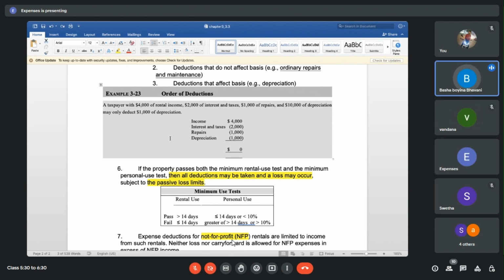Ma'am, can I? Okay, Bhavani, you can go ahead. Ma'am, here the rental income the taxpayer is getting is $4,000, plus $2,000 taxes, plus $1,000 repairs, that is $7,000. So the depreciation is more than the rental income, that is $10,000. So he may deduct the remaining, so it comes to another $1,000.